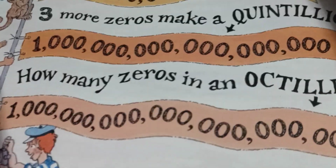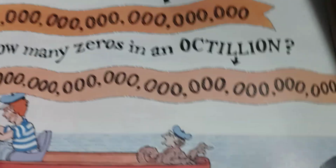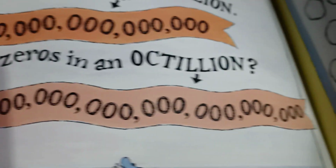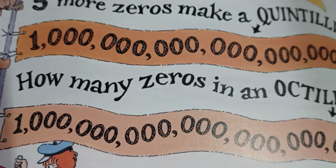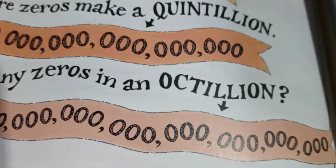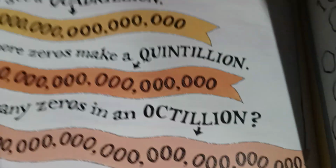An octillion probably has more than 20 zeros. Oh my goodness, look how long it is. It's like a worm. It just keeps going, going, going. A very long number, or should I say like a snake? What else is long? Rope? It's a very long number. Let's count it. Are you ready? 1, 2, 3, 4, 5, 6, 7, 8, 9, 10, 11, 12, 13, 14, 15, 16, 17, 18, 19, 20, 21. What?